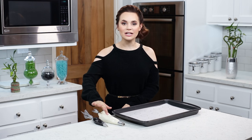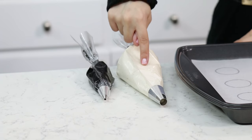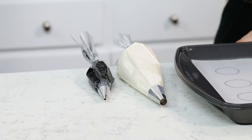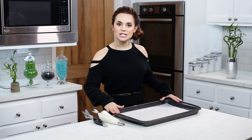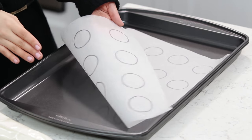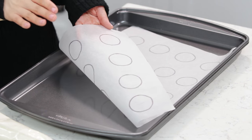I placed it over here into 2 plastic baggies with tips at the end for a little bit more control. On the white batter, I have the 2A tip, and on the black batter, I have the number 5 tip. Over here, I have a cookie sheet lined with a piece of parchment paper. On the bottom side, I've traced a bunch of little circles. They're about 1.5 inches big.